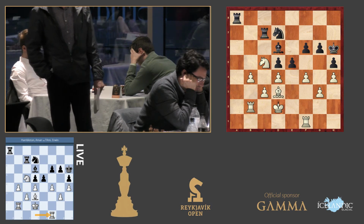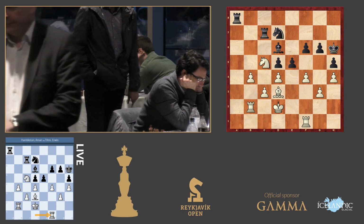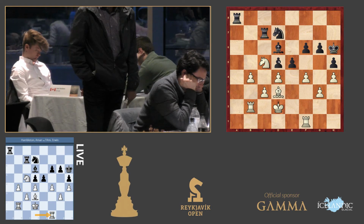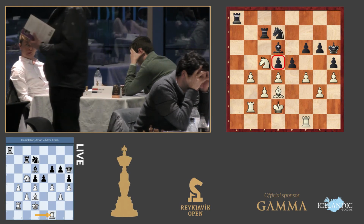Would you say his conversion chances have improved? Yes. I mean, why not? How do we win this position? The pawn is still on b4, but I mean, push him, baby. Yeah, push him, baby. What do you do with passed pawns? Push him, baby. And there's another weakness for black as well. Aman is looking very calm and composed as well, and confident.